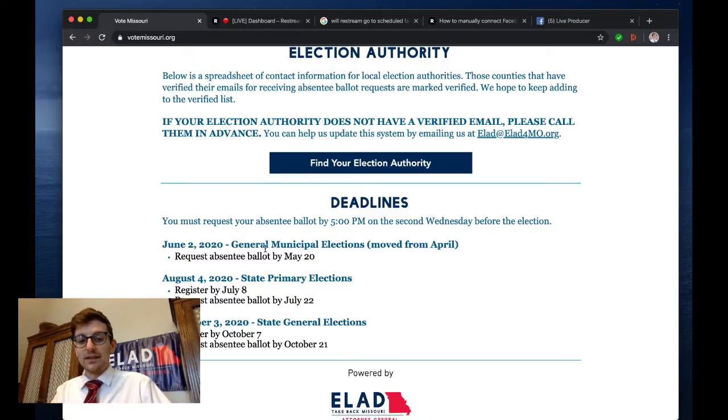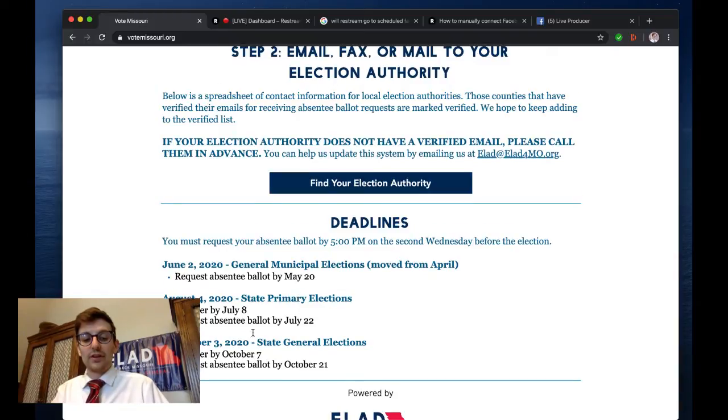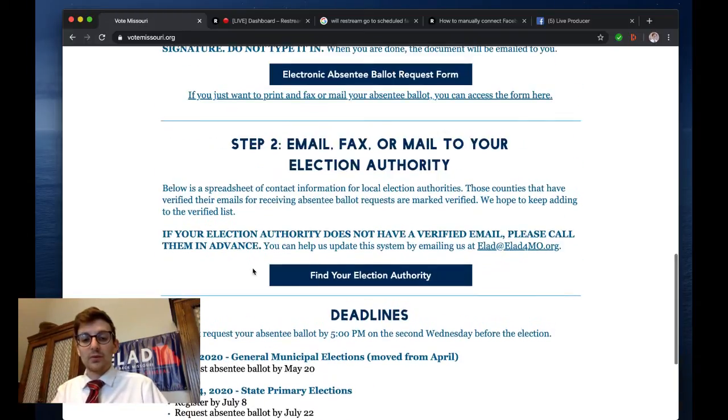So you can see that the next one that's upcoming, it was in April. It has been moved to June because of the virus. And you have to request your absentee ballot by May 20th. And then there's the state primary elections on August 4th, and then the state general elections on November 3rd. So here's the registration dates for that too, for the latter ones.